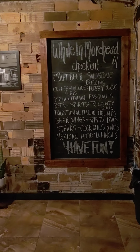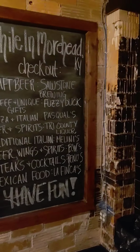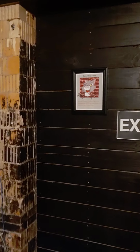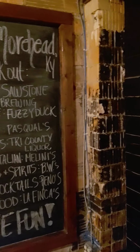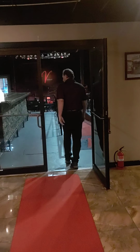We also have a little tribute to Back Alley Tattoos. We appreciate Mike and Zach. Zach actually designed the logo for us, and Mike did all the artwork. He painted the logos inside and outside for us here at the venue. The red carpet that we have starts in the entryway and on the sidewalk and leads you all the way inside the main entrance of the building.